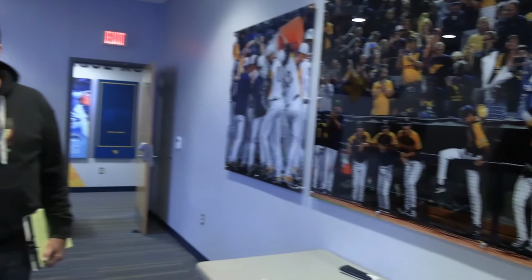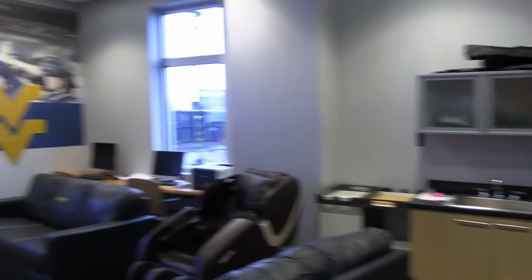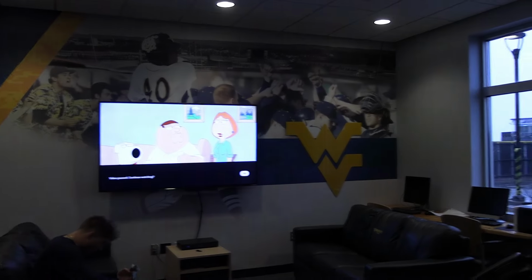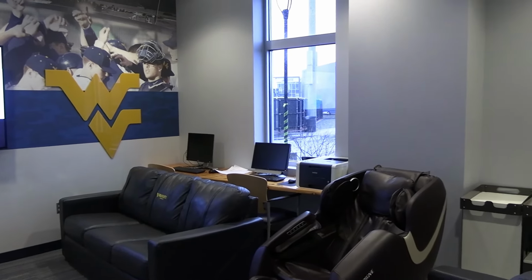So we come here, we've got 2 video game screens on the wall, and this TV that's on, and couches and massage chairs and ping pong. And so this room is pretty well occupied. Got 2 computers over there that are hooked up to the camera system on the field. They're always in here watching their videos, pitching and hitting videos, and some of the highlights of the program.